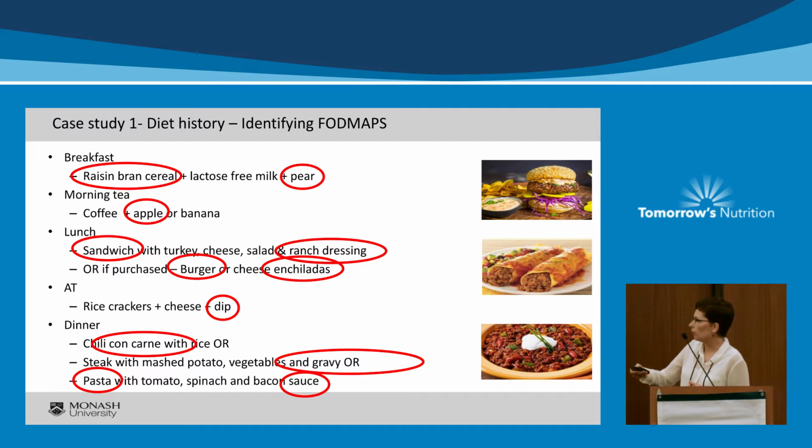At lunchtime might be a sandwich. Again, high fructans. Sauce, ranch dressing, which is going to be onion, garlic, salts and things there, high fructans again. Or a burger, again, high fructans in the burger bun. Enchiladas, which I understand will have onion in there, yes. Sorry, I'm just learning. The dip will certainly have onion and garlic.